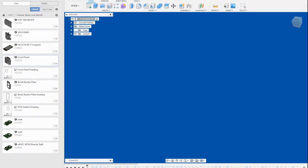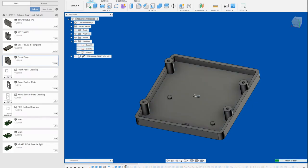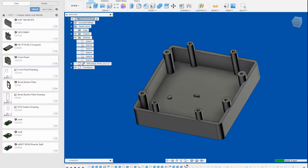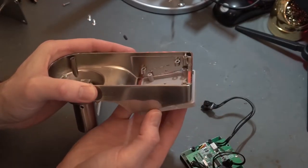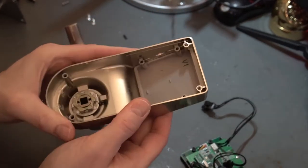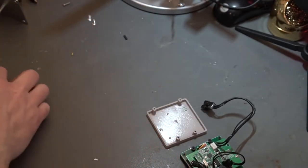Because this is a heavily mechanical project, it has to fit into the enclosure as it exists. I decided to start off by modeling up a replacement for the plastic bezel that used to house the keypad. So I measured up the critical dimensions, started a model in Fusion, and then did a 3D print to get a first article that we could do some test fitting with. And this is that first print, and you can see the fit was actually really nice. So this was a good basis for continuing to evolve the design.